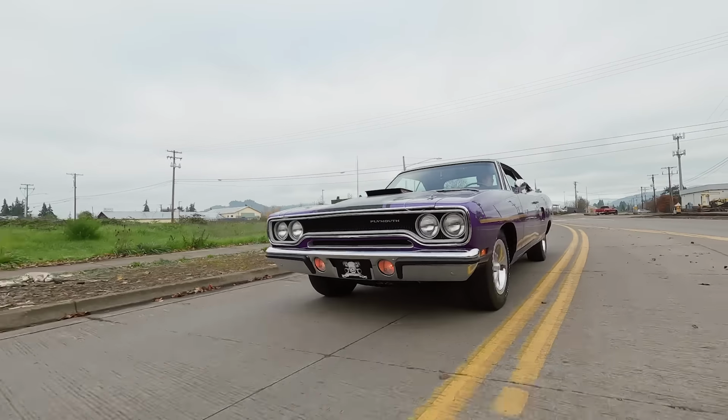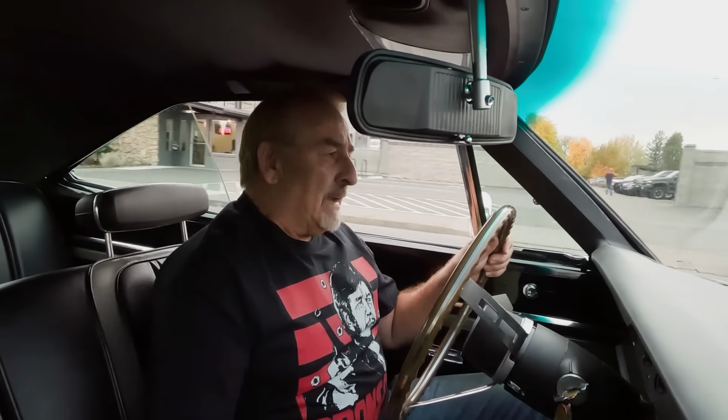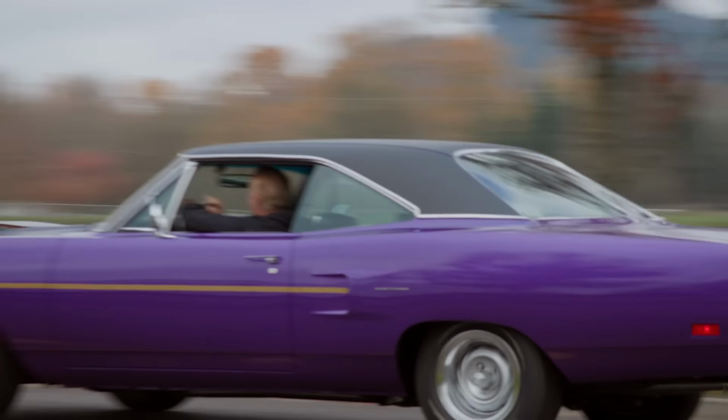There's second, let's get this mother rolling. Third gear, drop the hammer, neck snapper. Bad Leroy Brown right there. Feels fantastic. That's the way a car should feel.